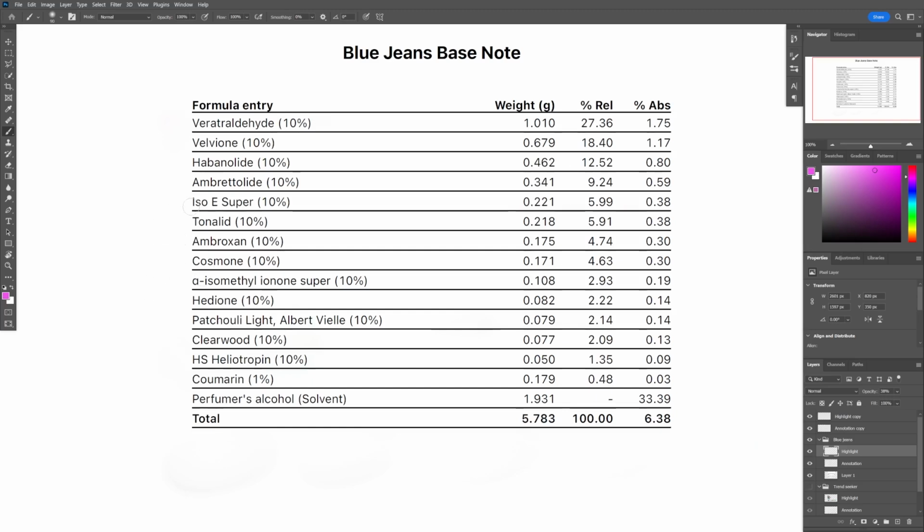So if we now have a look at this, what immediately strikes me in this base note is the use of cherry and heliotropin notes, so I'm going to call them pink notes. We've got the veratraldehyde, and we have the alpha isomethylionone super, so that's kind of violety. I would class that as pink as well. Then we've got the heliotropin base, so heliotropin is a floral note, but it has a cherry-like smell.